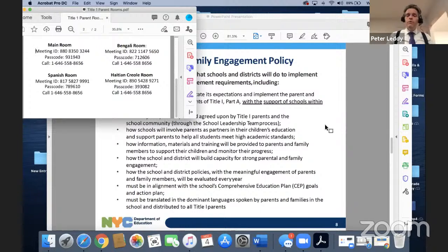Must be in alignment with the school's comprehensive education plan goals and action plan. Must be translated in the dominant languages spoken by parents and families in the school and distributed to all Title I parents. Okay.